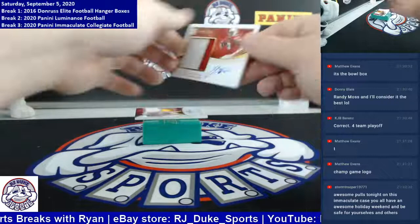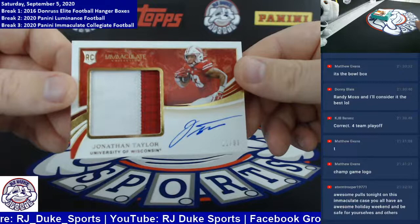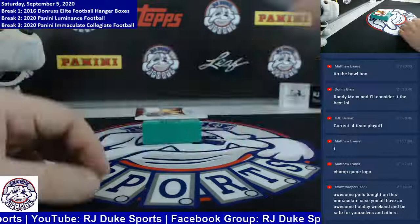Next up, nice one here. Numbered to 99, RPA, two-color patch, stitching on the white, on-card auto, Jonathan Taylor. 11 of 99. And our last card, it's not a rookie this time.